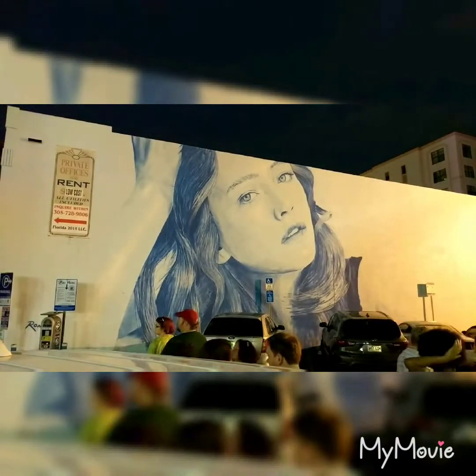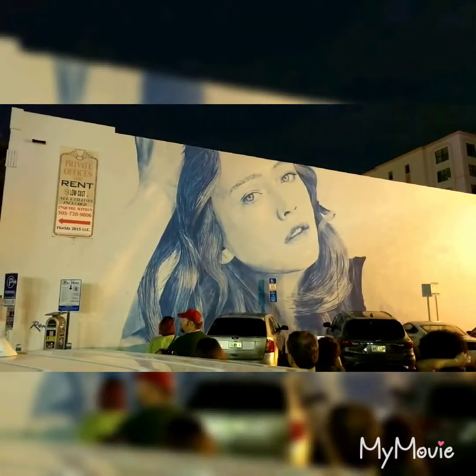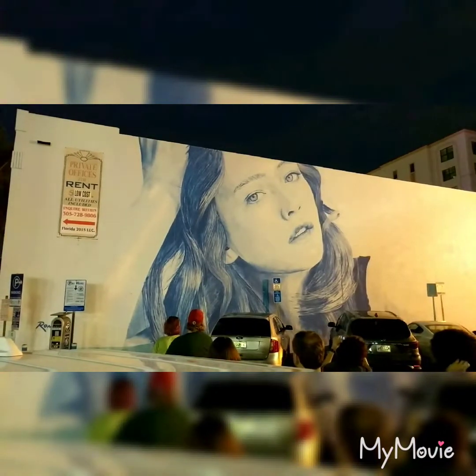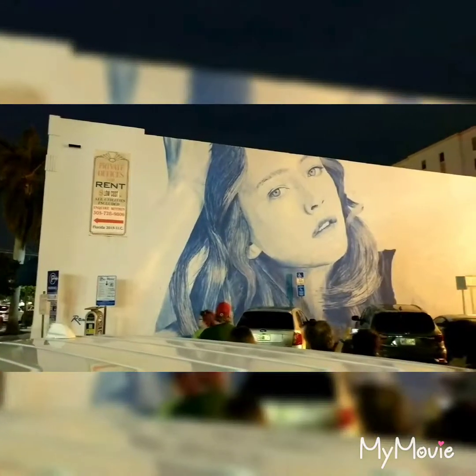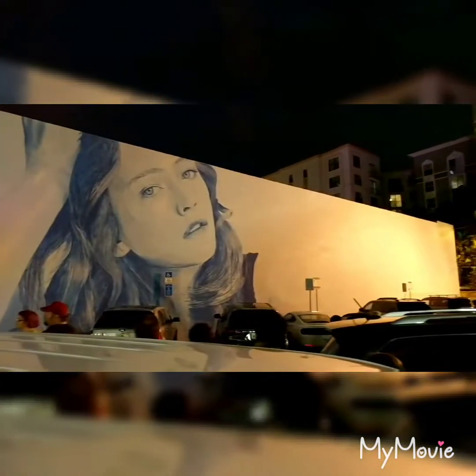It's also very, very beautiful. He does like 100 of these all around the world. He is always traveling, doing murals, so they're really good. Just be mindful of standing in the driveway. Guys, we're standing in the driveway for a picture. Be all up in it.